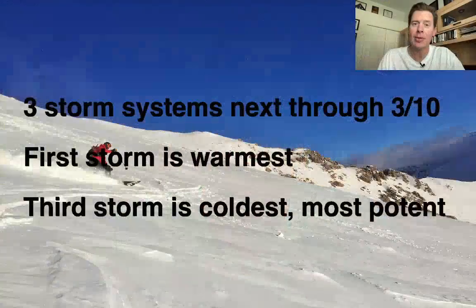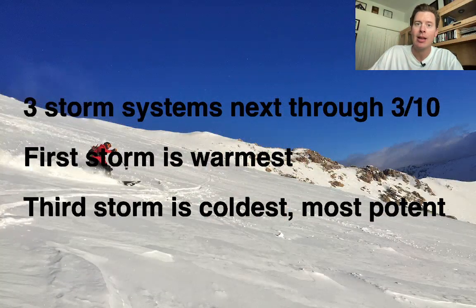Let's talk some mountain weather, and it's all about this next storm cycle for the West. There are three different storm systems riding the jet stream through the 10th, maybe into the early part of the 11th. The first storm is the warmest, and they gradually get colder from there. The third storm is going to be, in my opinion, the coldest and most potent of the three storm systems in this cycle for the West.